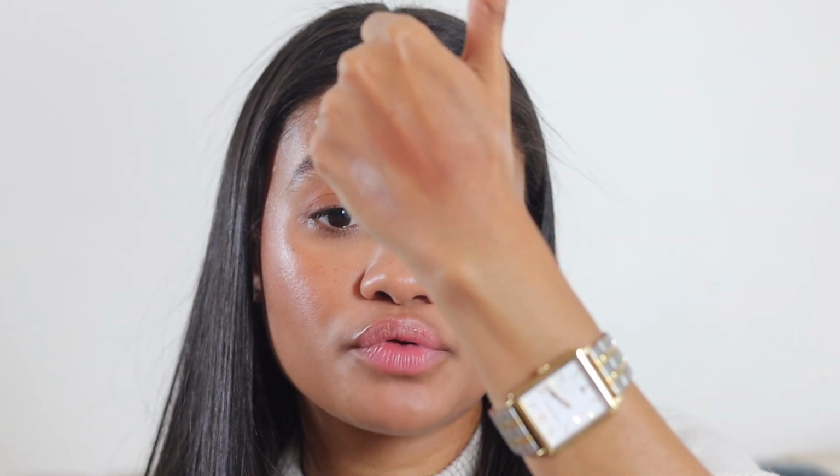Okay, so next, I want to go in with this shade, which is Gorge. I love that shade, and it's so creamy. Oh, I love it. I don't know how to explain it. I'm going to do a little swatch for you on the back of my hand right here. It's just such a pretty, almost gunmetal shade.